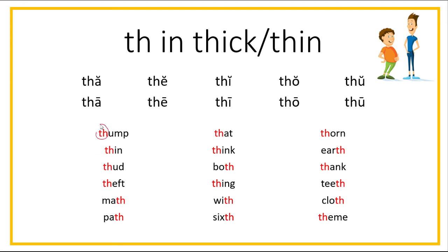So we have a special sound, th in thick. We have a short vowel, one vowel gets a smile. And these just get their pronunciations. M says m, P says p. Thump. Circle the special sound, mark the vowel. Thin, thin. Circle the special sound, mark the vowel. Thud, thud. Mark the vowel and circle the special sound. Theft, theft. Mark the vowel, circle the special sound.